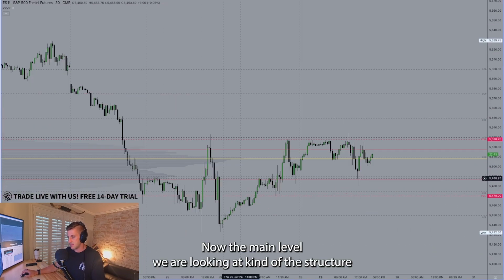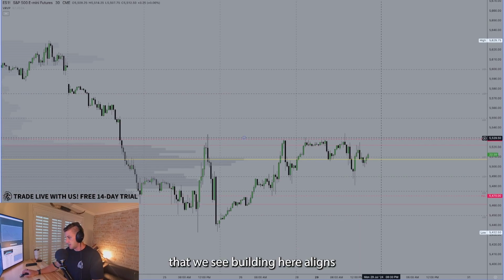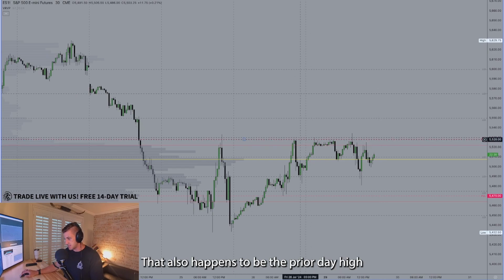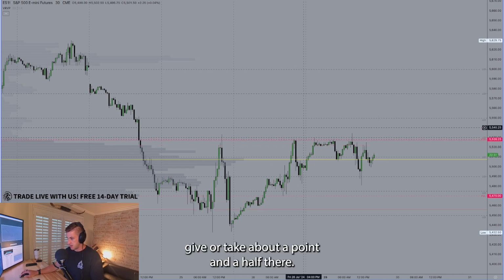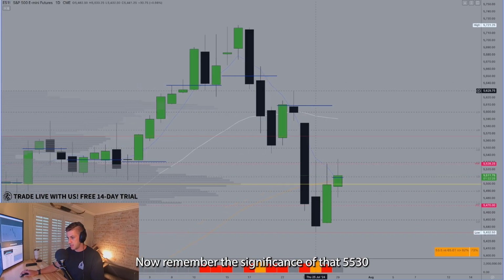Now the main level we were looking at, kind of the structure that we see building here, aligns with that 55.30 upside level of interest. That also happens to be the prior day high, give or take about 1.5 points there. Now remember the significance of that 55.30.